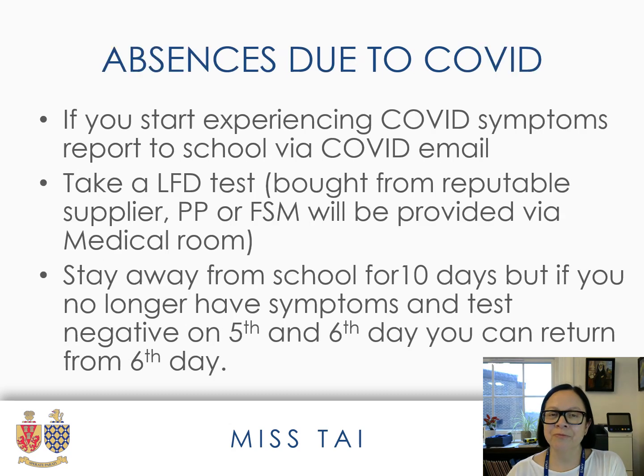Good. Now, if you start experiencing the COVID symptoms, you again need to stay off school or you'll be sent home from school, and you then need to report to the school using the COVID email that you're absent. You do need to carry out a lateral flow test.